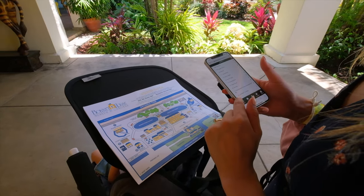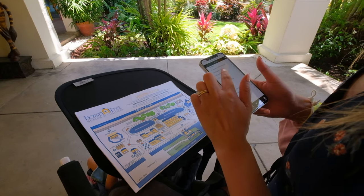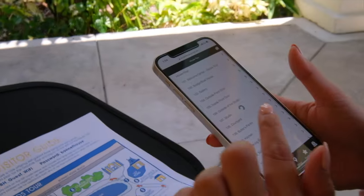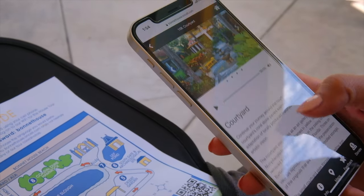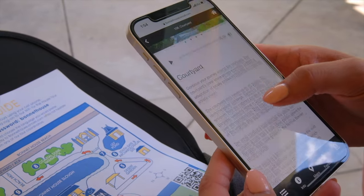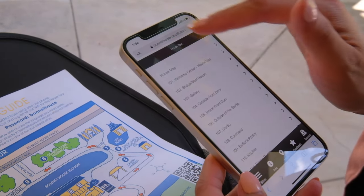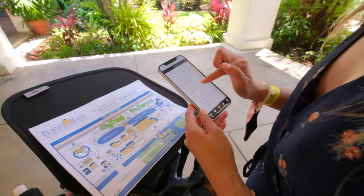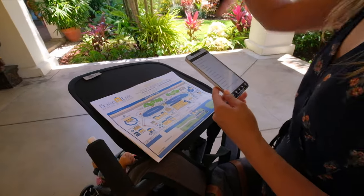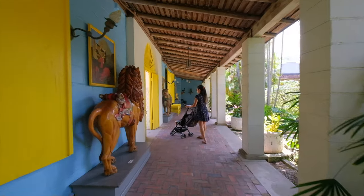We're following the self-guided tour right now. You can click on these things here. Like, let's say we're at the courtyard right now. Then you can press play and it explains everything on the courtyard. And then you just press play and you get a recording. So we've been through the studio, courtyard, butler's pantry. I think we have to go out here now.